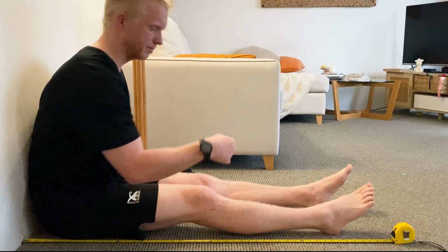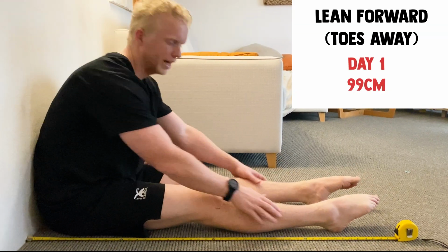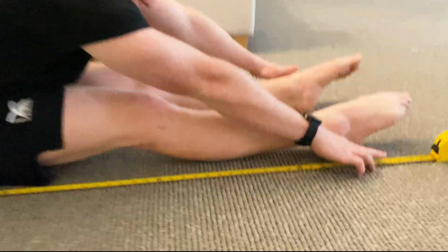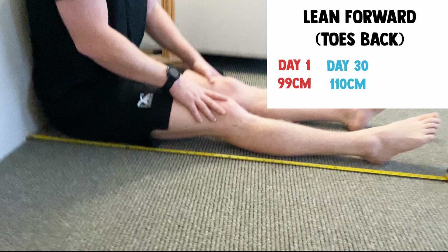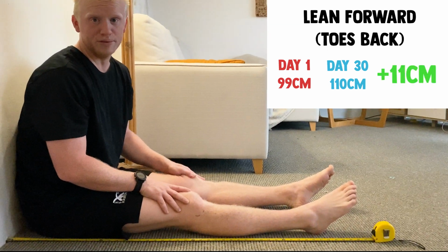The next one is bum against the wall, toes pointing away and reaching far forward, and that is 110. So what was that? An 11 centimeter improvement.